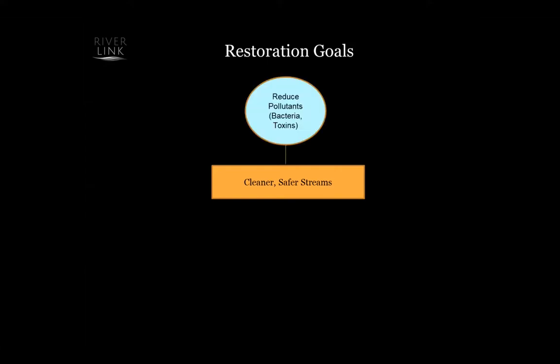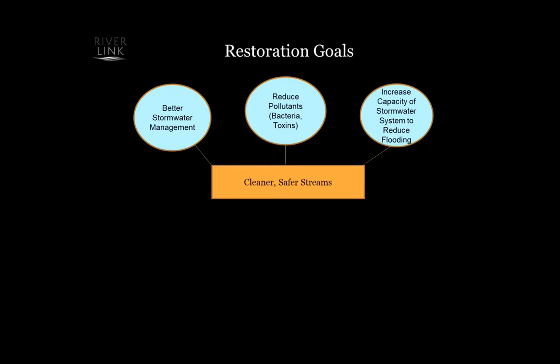So to that end, our other goals are to reduce pollutants, particularly bacteria and toxins. Keeping them out of this watershed keeps them from getting into the French Broad River. A goal will be better stormwater management, specifically more green infrastructure throughout the watershed. Green infrastructure captures stormwater runoff before it leaves a site, like a parking lot or a building rooftop, keeps it on site and treats it there, keeps it out of our streams. Also increase the capacity of the stormwater system. We know in certain parts of this watershed, it's currently undersized for the amount of flows that it is receiving, and this results in street flooding. And so addressing that would reduce flooding in the watershed. Of course, adding green infrastructure would also serve to do that.